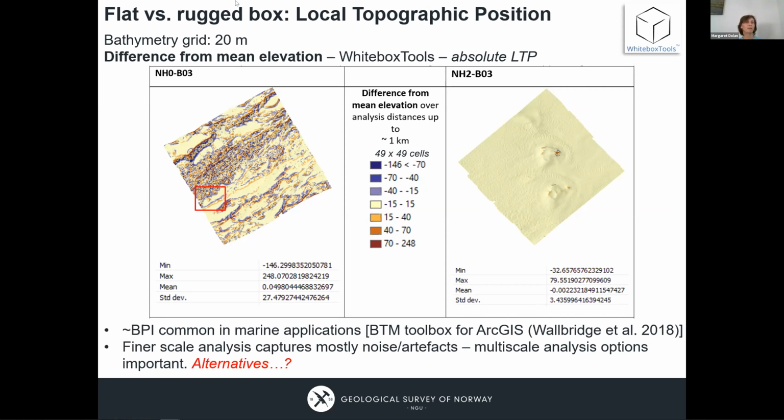So it's just the neighborhood that changes in this analysis. We did run this also at finer scales, but mostly we find it captures noise and artifacts. So the broader scales are much more useful in this context. And you see sharply again the contrast between the two areas here. What's nice about this is that these values are actual meter values, which an ROV operator could relate to.